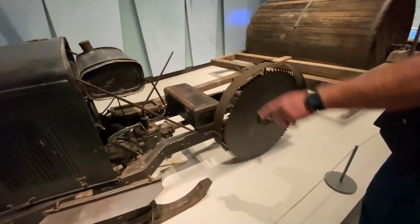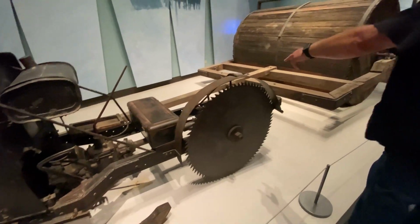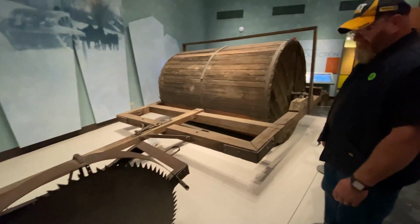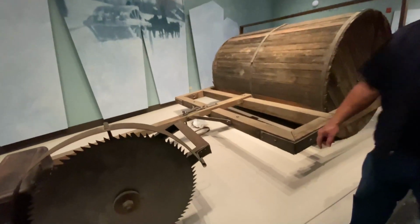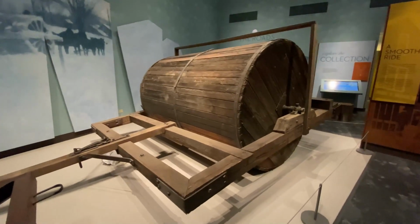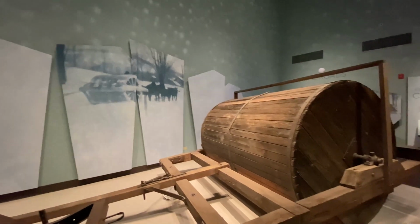Three-speed transmission. That's actually a small vehicle. We're going to use it for cutting ice. Obviously, it's got grease in it. What's this thing? It's used for the rolls, I guess. They used to dig and roll it. They pack it down so you can drive on it. Rolling snow. Oh, there we go. Smooth ride.